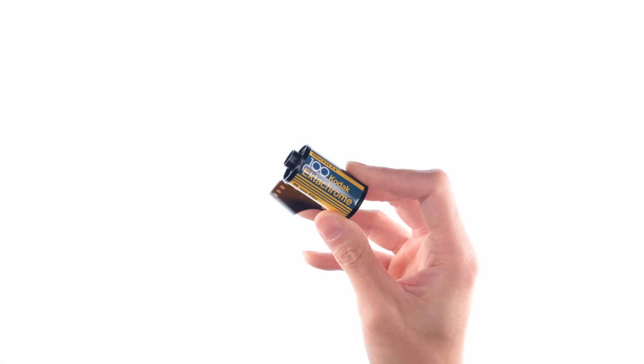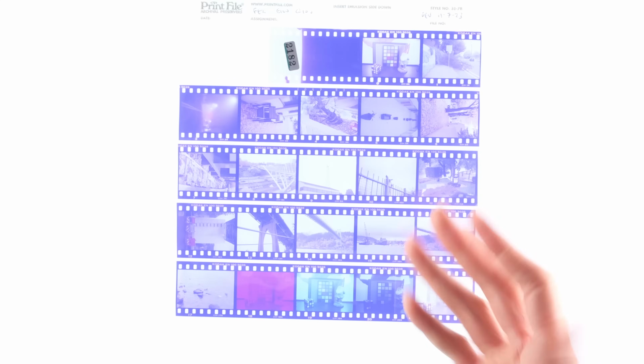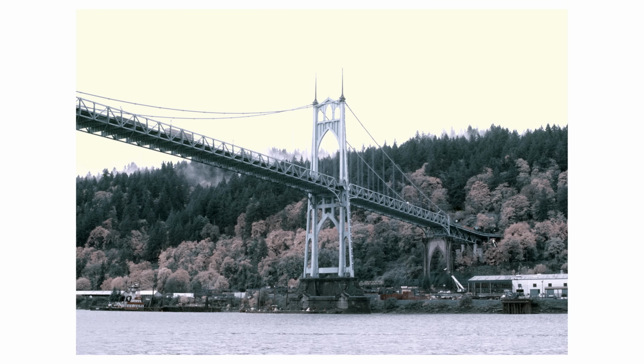So 3 decades expired in unknown storage conditions? How bad could it be? Not as bad as I thought. For something that's over 30-something years expired, this is not bad. It's not great, but I've also seen worse. With a little color correction, it's still off, but it's not like completely unusable garbage.